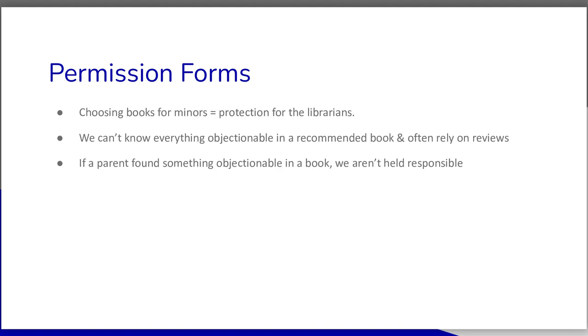We do have a permission form, especially now with all of the book topics and people coming in and complaining about certain topics. I didn't want to be giving books to children and then their parents come in and be like, oh my gosh, there's an LGBTQ character in this and I can't believe you gave my child this book. So I wanted to make sure that they signed a permission form saying, I'm giving these books, these are options. Your child does not have to read them. If you don't like them, not my fault, basically.